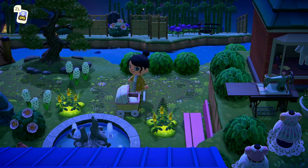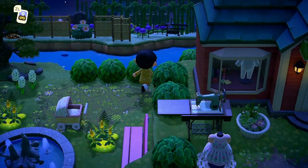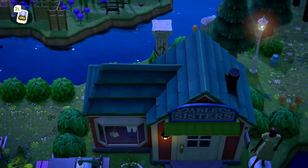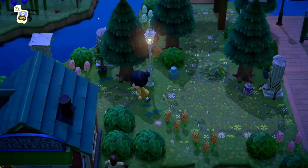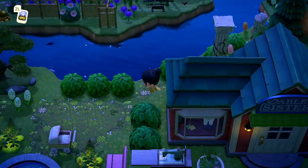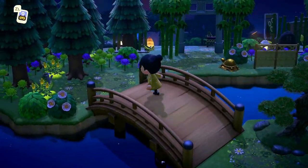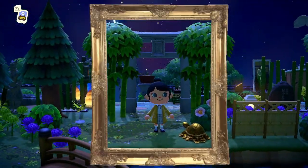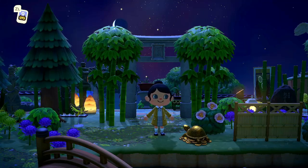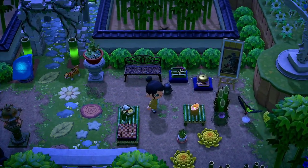I'm missing out on the game stuff. Wow. Oh, you can go back through. Oh, okay, I know where I am. Let's go back up through this way because this is just so exciting. This is gorgeous. So gorgeous. Wow, guys. I am just in shock. Stunning.